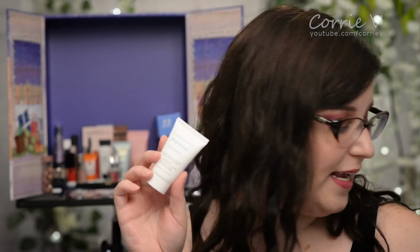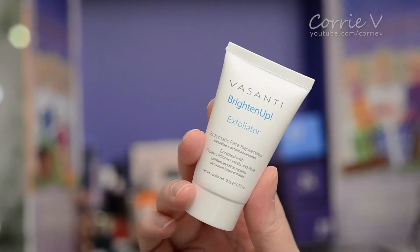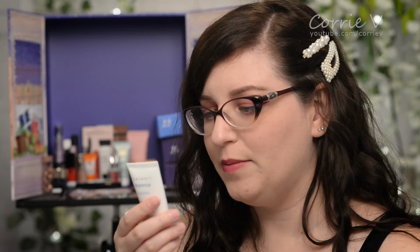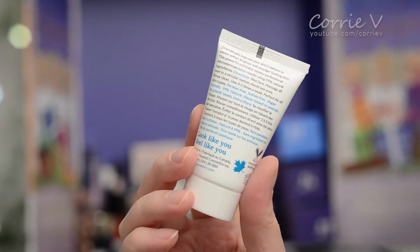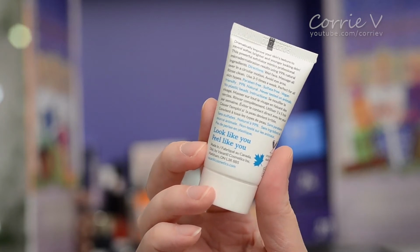This is an exfoliator from Vasanti, which is a Canadian brand. This is the Enzymatic Face Rejuvenator, enriched with papaya, microcrystals, and aloe. Pretty sure it's for your face. Yeah, this is for your face. You're supposed to use it 3 to 5 times a week. Paraben-free, sulfate-free, vegan-friendly, 99% natural, never tested on animals, and no plastic beads. So, again, made in Canada.